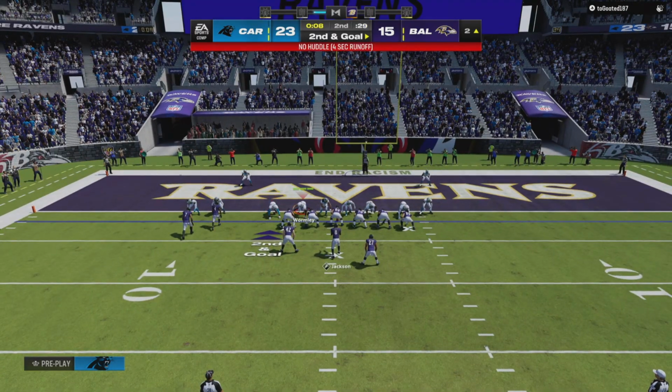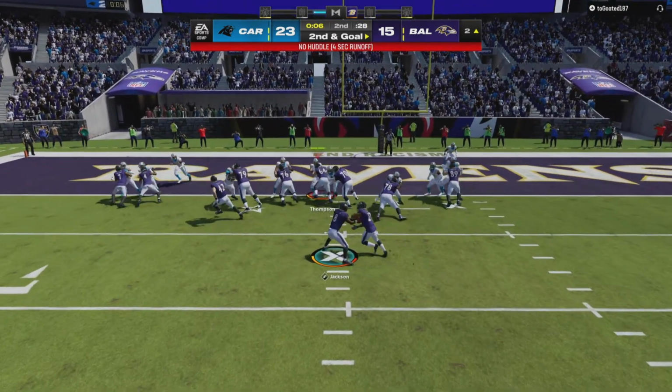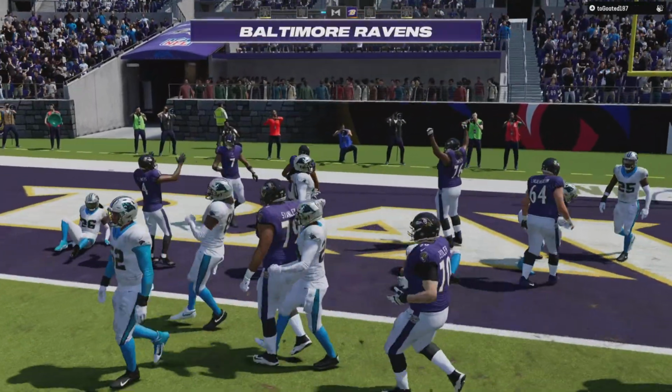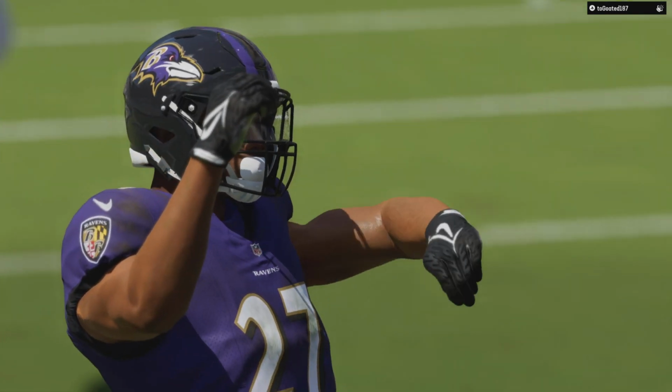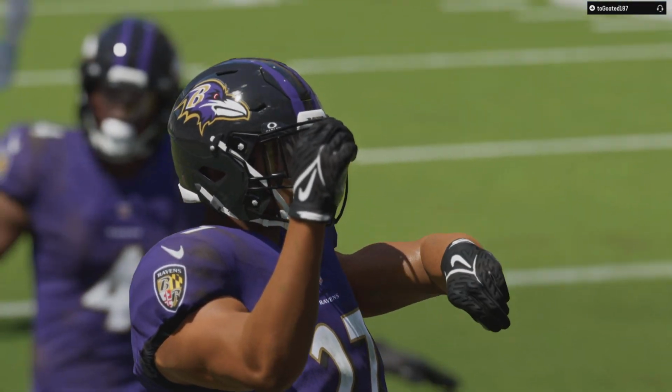Jackson trying to hustle his unit up quickly to the line of scrimmage. Dobbins will take this into the end zone. It's a Ravens touchdown. These two teams in this first half, it's been fun. Back and forth, back and forth.